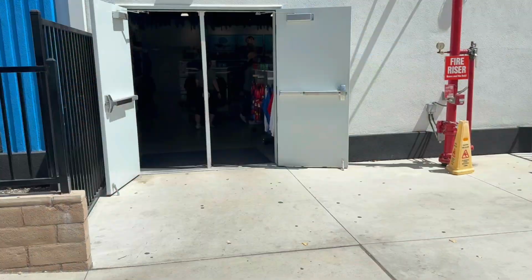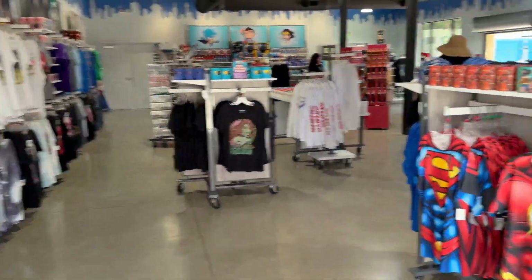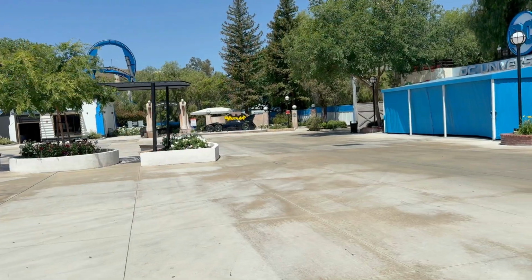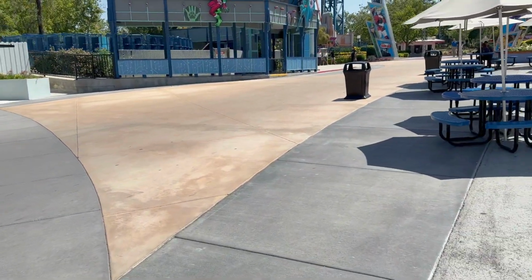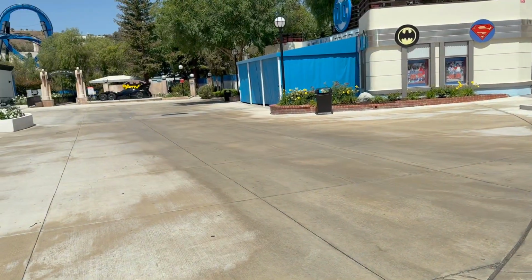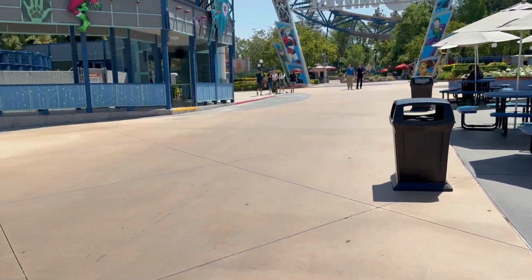Alright, just got off Wonder Woman Flight of Courage. Sat in the third row. Not as good as the back, but still a fun ride. Still pretty smooth. Can't complain. And I have to say, we do exit through the gift shop. And I met a few people in line who are fellow enthusiasts, including Mid-Course Thrills. Had a nice conversation very quickly before I hopped on the roller coaster.